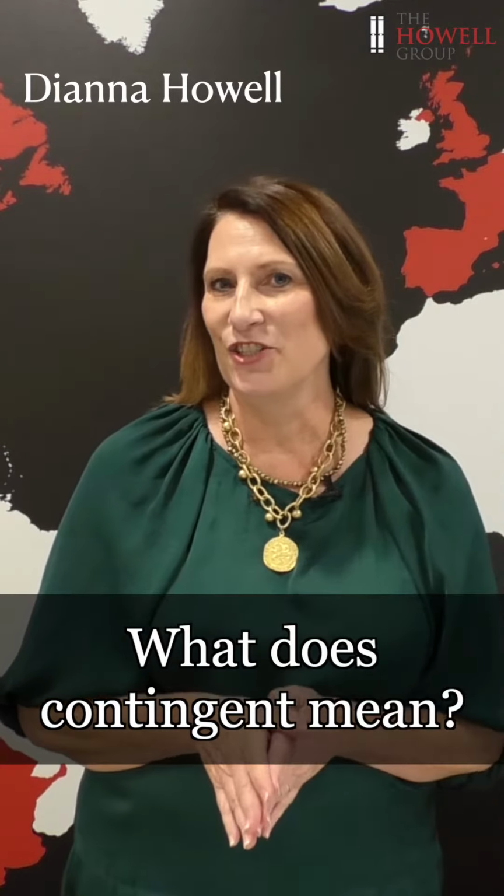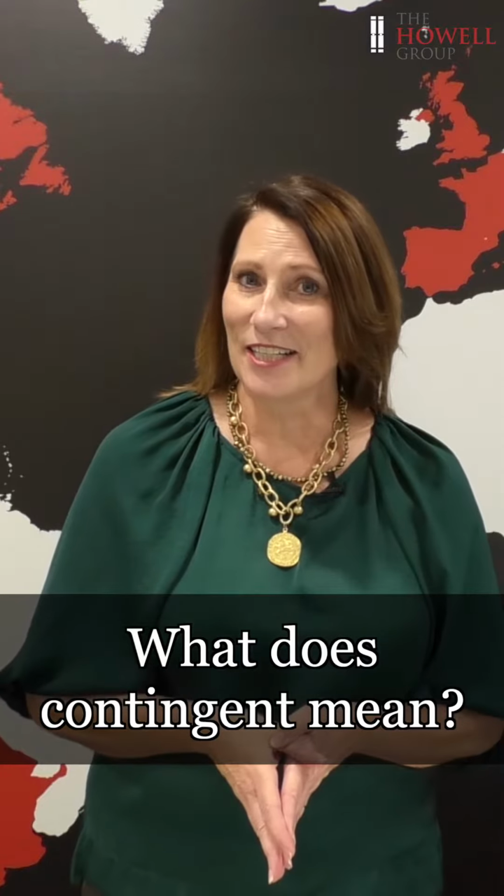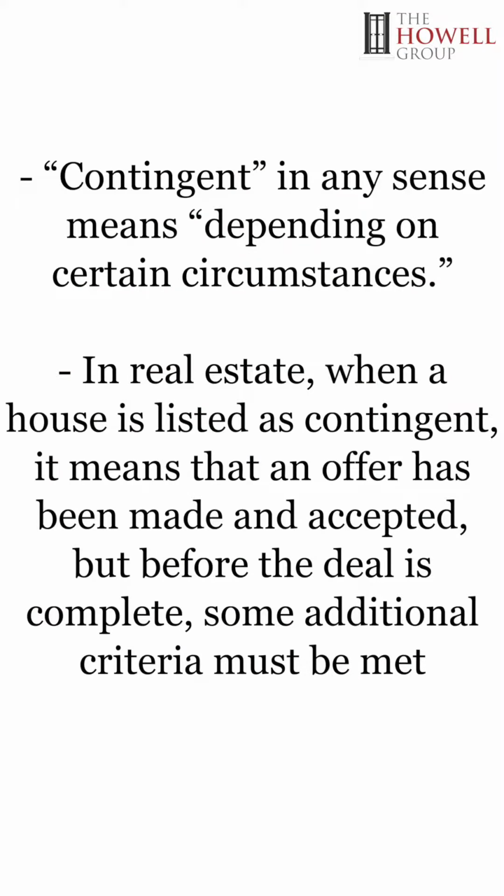What does contingent mean when you're looking at the status of a home? Well, contingent means that house is already under contract. So the chances of purchasing that home, you're probably not going to get it. So when you're on all your apps out there and it says contingent, now you know that home is already under contract. And let's go and look at active homes only.